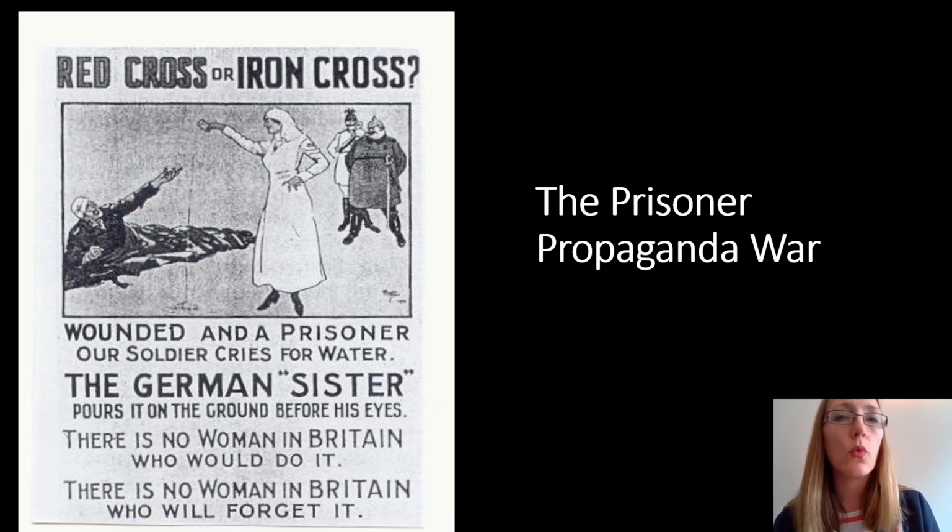Now, this is the propaganda war that was motivating people to donate aid to prisoners of war. Here we can see a poster, "Red Cross or Iron Cross," and wounded and a prisoner, our soldier cries for water. The German sister pours it on the ground before his eyes. There is no woman in Britain who would do it. There is no woman in Britain who would forget it.